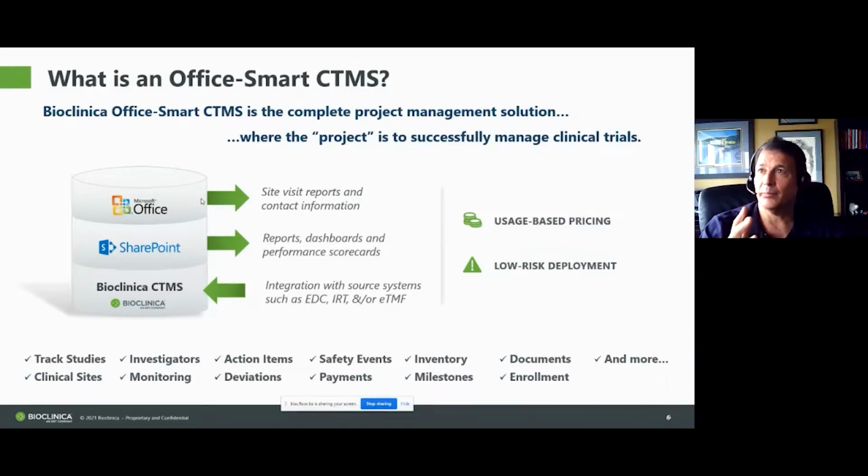And it'll take more time if we're going to configure your monitoring visit reports, and we're going to integrate a different EDC system other than ours, or a different eTMF other than ours. But overall, you're up and running in a very short period of time, and we'll charge about $100,000 for that install.